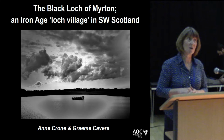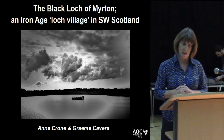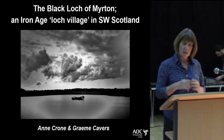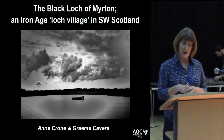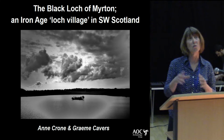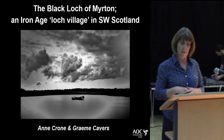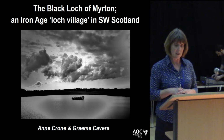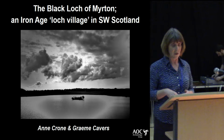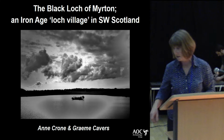The work of the Scottish Wetland Archaeology Programme over the past decade in southwest Scotland on numerous sites has gone a long way to demonstrating the variability in construction, morphology and location that's subsumed under that label Crannog. And the site that I'm going to talk about today, the Black Loch of Myrton, is challenging even further our preconceptions of the nature of wetland settlement in Scotland.